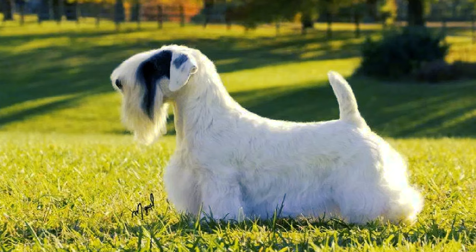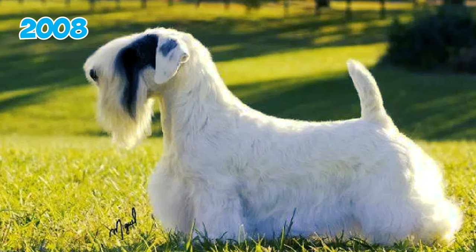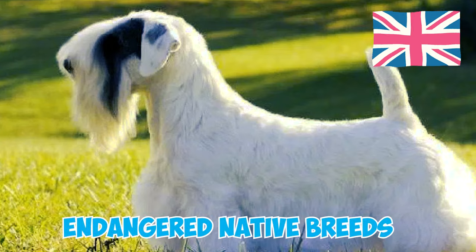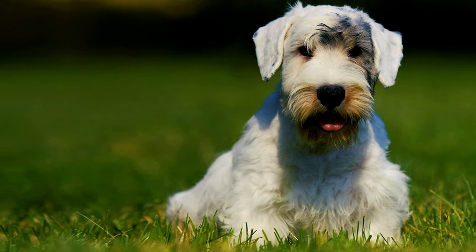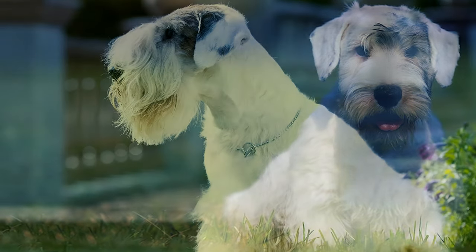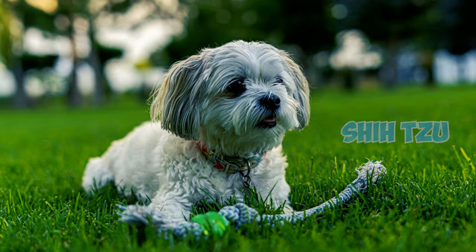Number 21. The Sealyham Terrier, once popular, has seen a decline in recent years. By 2008, only 43 Sealy puppies were registered, making it one of the UK's most endangered native breeds. This decline is believed to have been influenced by tail docking restrictions affecting their role as working dogs, along with the rise of designer breeds and the increasing favoritism towards newer breeds like the Shih Tzu.